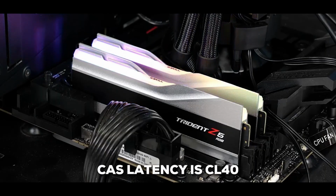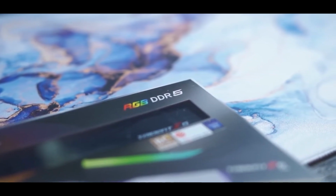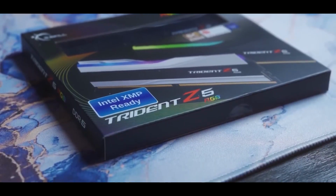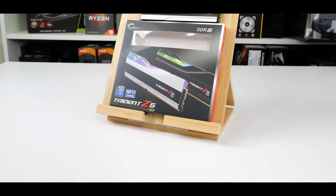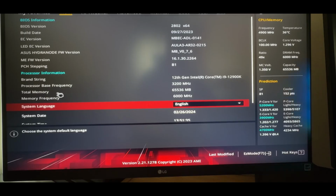The CAS latency is CL40, which, while not the absolute lowest, is perfectly fine when you consider the overall performance and speed you get. This RAM is primarily designed for Intel systems, but also works really well with AMD platforms. And it's also highly rated among enthusiasts for its overclocking potential because of XMP profile support, which makes everything easy. That means you can get the most out of the RAM with just a few simple tweaks in your BIOS.